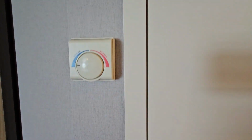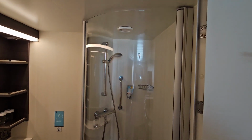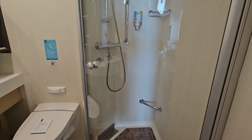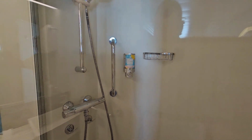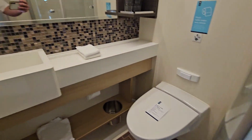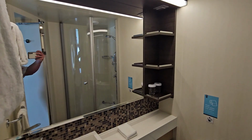You have your thermostat here and the bathroom here. It does have the glass door, the plastic door, so no shower curtain, which is nice for the shower here. You have your shampoo and body wash in the shower here. A few shelves here on the right hand side, and then your toilet and your sink area here, and then a full mirror here.